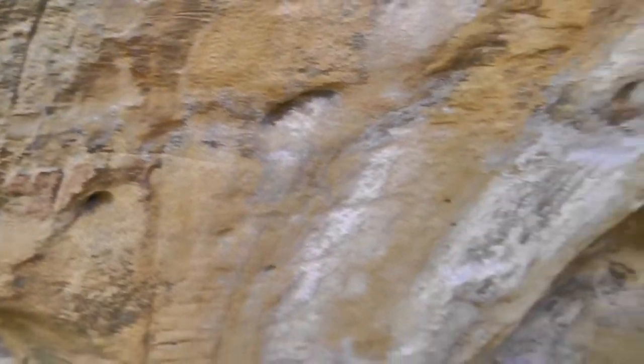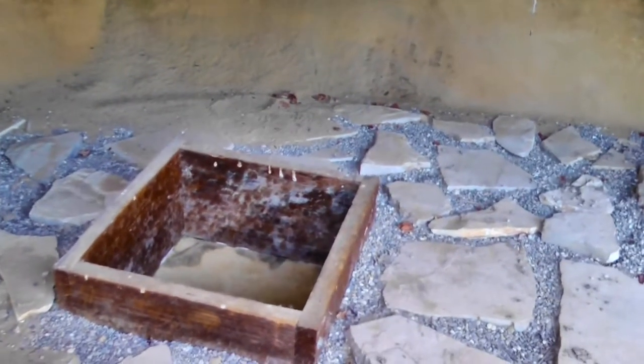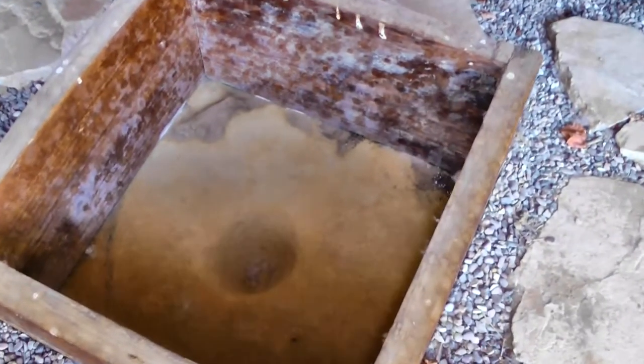But look at this over here. If we look at the floor of the cave, you can see this box. It's been constructed to preserve the floor of this cave. And if we look inside, we can see a mortar. There you go. Isn't that fabulous?